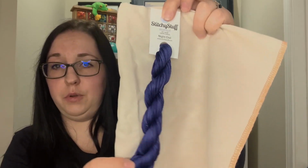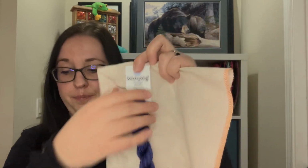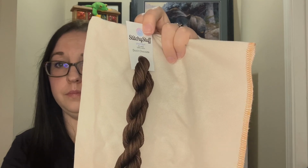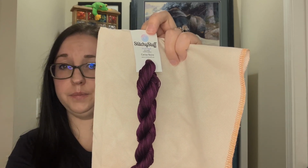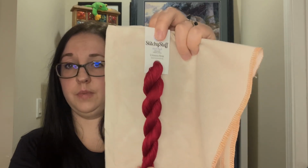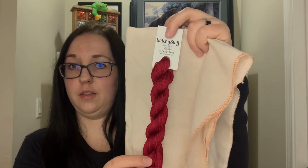Let me hold this up against something. So this one is called Night Owl. It's kind of like a navy purple, like blurple color. Love that one. This one is called Dutch Chocolate. Nice warm browns. Cerise Noir. Nice plum color. And Crimson Rose, which I may have a plan for. I just need to find the chart. It was a Christmas one with reindeer on it, but I'm not even sure where I put it, but that might be what that's for.